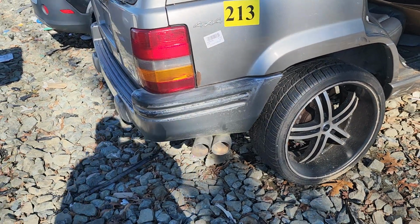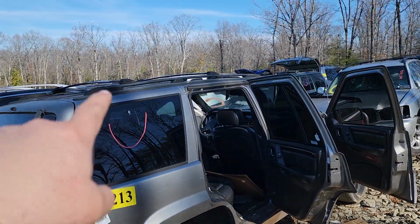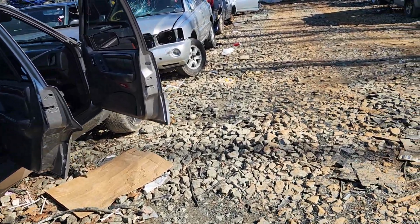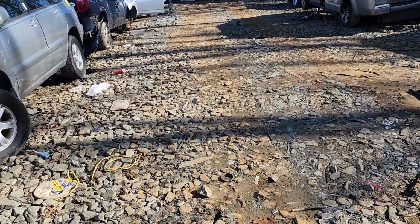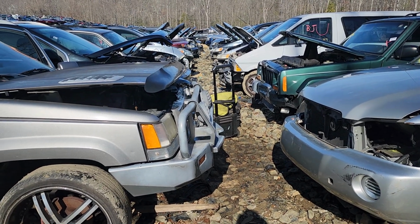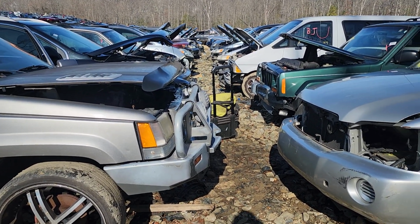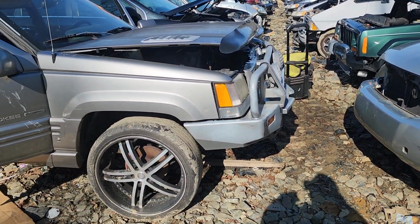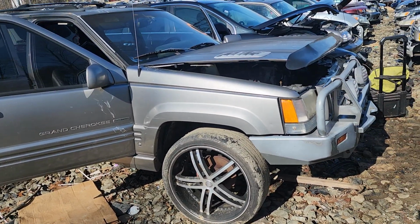Aftermarket exhaust. There's other specific parts like the roof rack and the trim down here. But the main thing I'm after is that bumper and that grill. I am so excited. $1,000 bumper for $80. It looks older. The paint is faded off of it. I don't care. But who puts a bumper like that on here with those tires? Ugh, ugly as sin. Holy crap.